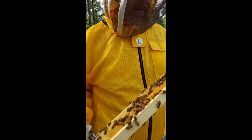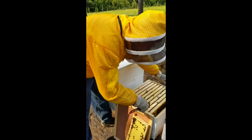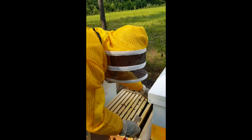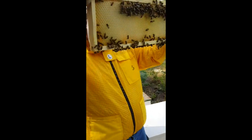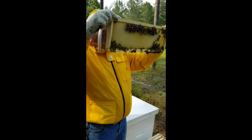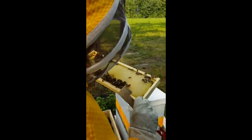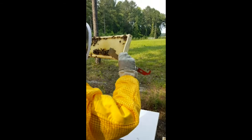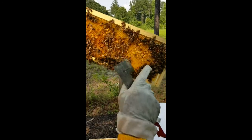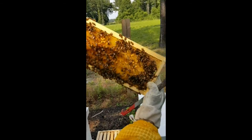I don't see any eggs. Which is not a horrible thing, because that was the outside frame, and queens tend to not lay on the outside. The closer you get to the middle, usually the more important it is. Now we're looking good. We have larvae and some capped brood. But I see no eggs on this frame. Flip it back around and let them see it. What do we got here? There's a little small brood pattern. It's actually not bad if you look at all the larvae in there.